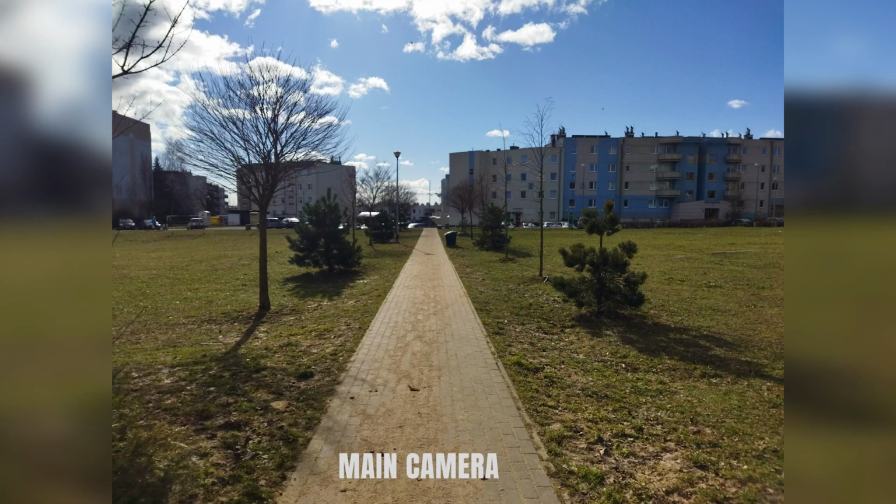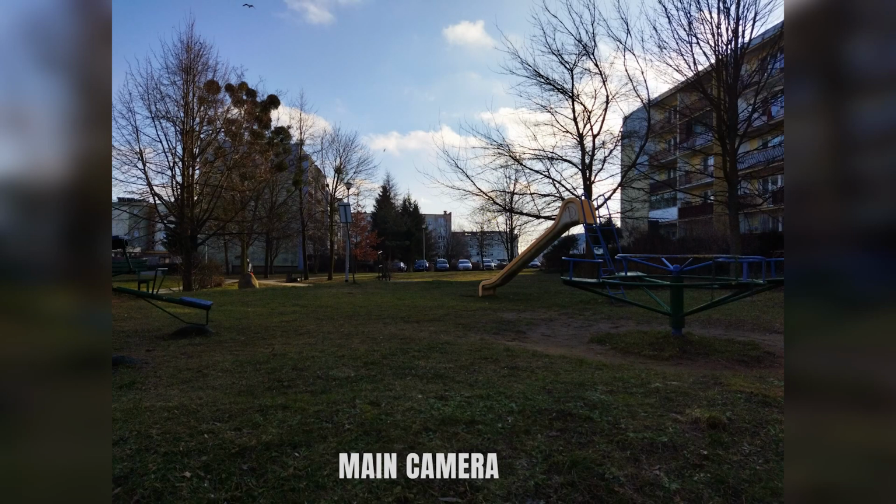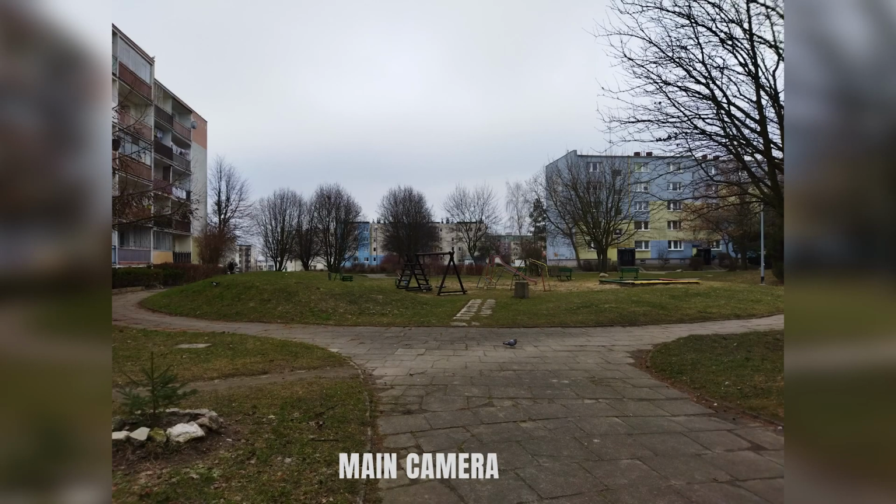The photos from the main camera in good lighting conditions are, just like basically with every other modern smartphone, decent. Of course, there are some problems with the dynamic range and the color science isn't that great, but some of this stuff can be fixed even after taking the photo. And in general, the sharpness is decent. These are definitely good, serviceable photos.